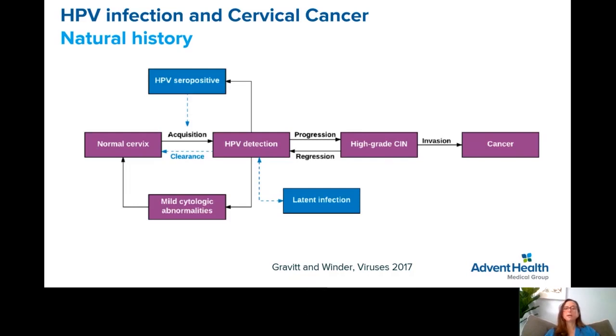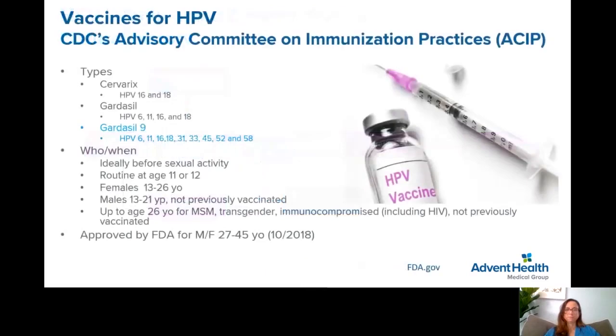But basically what this slide is saying is that if a patient has HPV virus and their body's immune system isn't able to suppress it, if it stays around long enough, then a patient will get precancerous and cancerous lesions of the anus. There are vaccines recommended by the CDC.